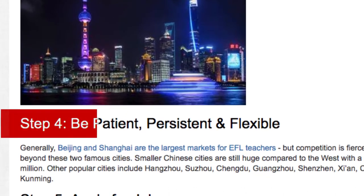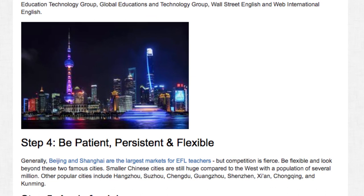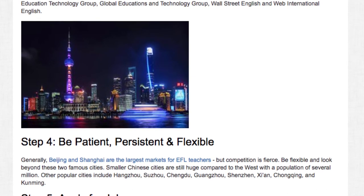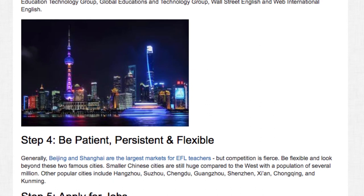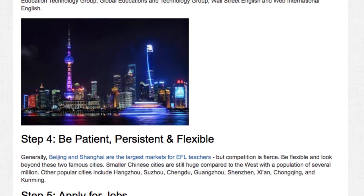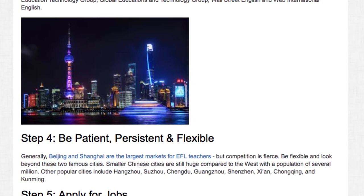Step 4. Be patient, persistent, and flexible. Generally, Beijing and Shanghai are the largest markets for EFL teachers, but competition is fierce. Be flexible, and look beyond these two famous cities. Smaller Chinese cities are still huge compared to the West with a population of several million. Other popular cities include Hangzhou, Suzhou, Chengdu, Guangzhou, Shenzhen, Xi'an, Chongqing, and Kunming.